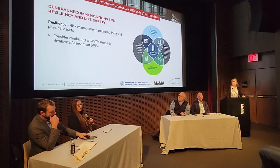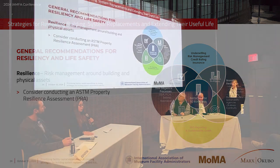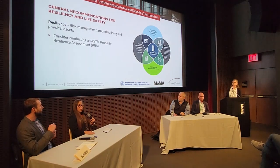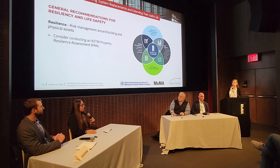Okay, so along the lines of resilience, as Steve mentioned, building codes are designed around life safety. It's not really about keeping the building operational, nor protecting the contents. So one of the guides being developed by ASTM, and I've been part of this working group for the past 3 years, is called Property Resilience Assessment. You've all seen, especially recently with Hurricane Helene and Milton, the frequency and the severity of these natural hazards are increasing. So the intent of this guide is to provide a minimum threshold for the industry of how to review buildings related to natural hazards.